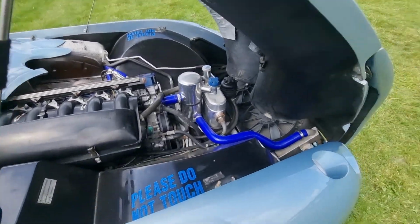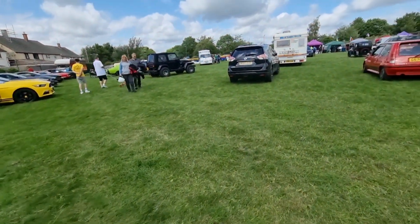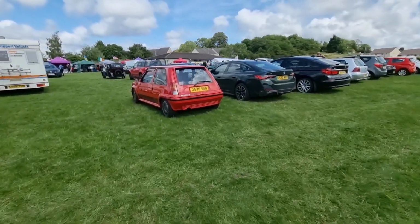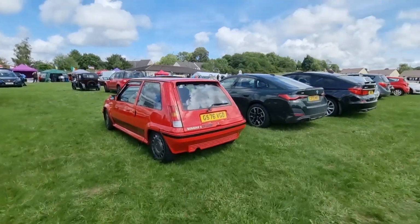Please do not touch. There we go. So I'm just going to take you over to the Wrangler G. Oh, hang on, it's a diversion to a Renault 5 GT Turbo. Now that is a rare beast.